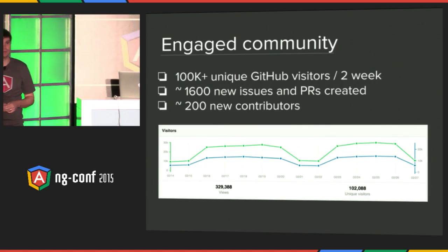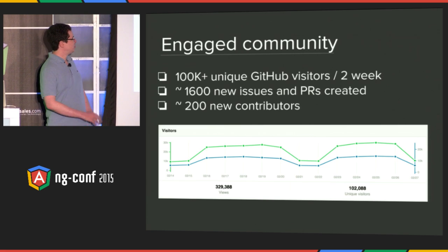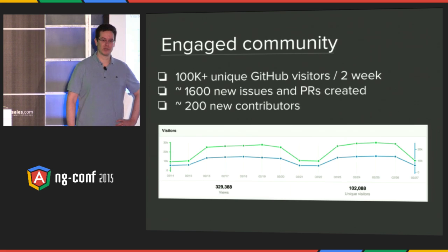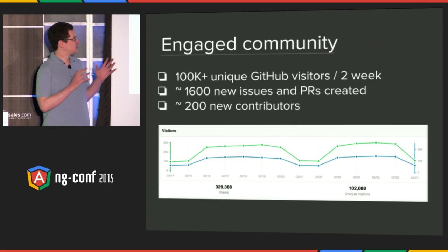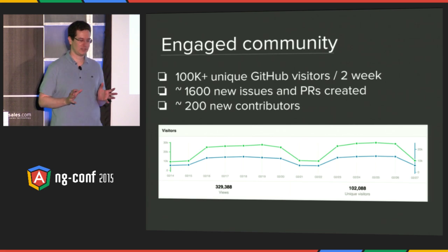One thing we want to highlight is the community engagement. We actually had that every 2 weeks, 100,000 unique visitors go and engage with the Angular repository. This is putting pull requests, putting issues, commenting on issues. It's just amazing. 6 months ago, the same chart only showed 50,000. In the last 6 months, it doubled. This is just great.